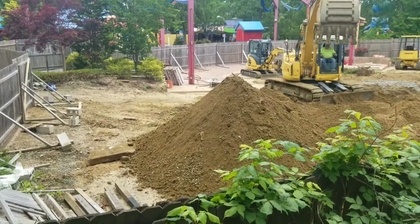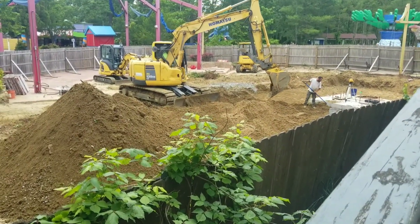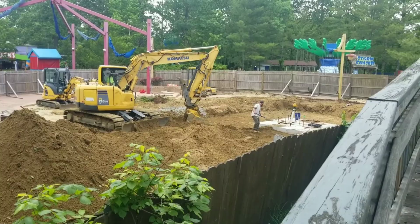We do have some construction going on over here behind near Jersey Devil, near the kid area. Not sure what they're doing, but they're working.